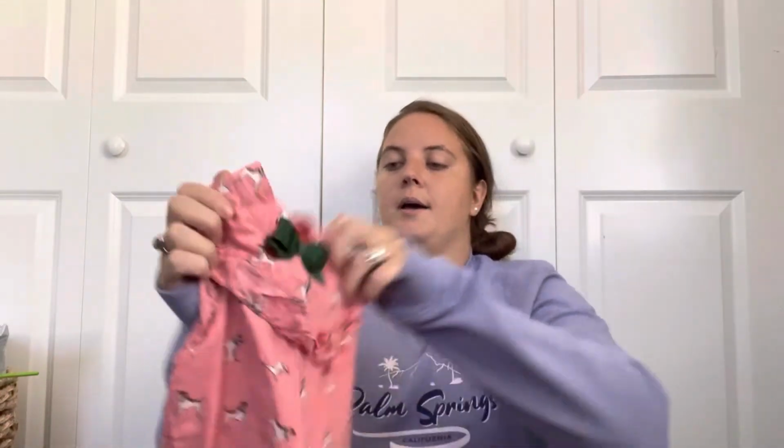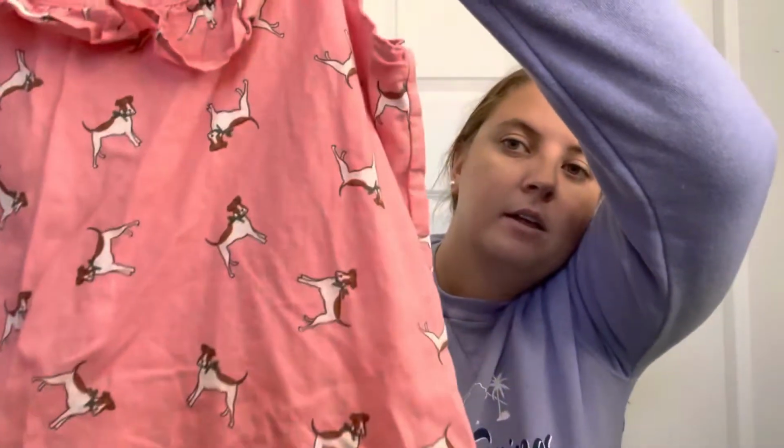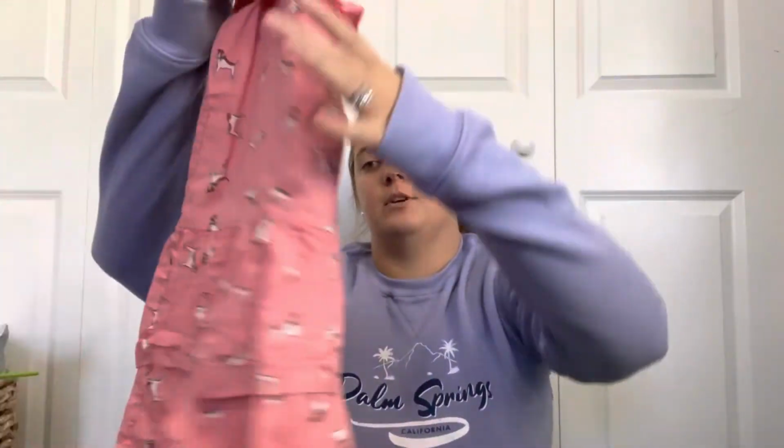I think this was the only kids piece I picked up yesterday, I believe. This is Janny and Jack, which is a kids brand I love to sell. This is such an adorable little style. It has little dogs on it. I paid $4 for this, which is on the higher side of what I would pay for kids. But I just loved the style of this, and I actually have this listed for $30. It has some really good comps. So Janny and Jack is definitely a kids brand to remember.